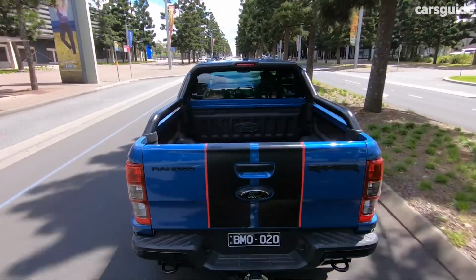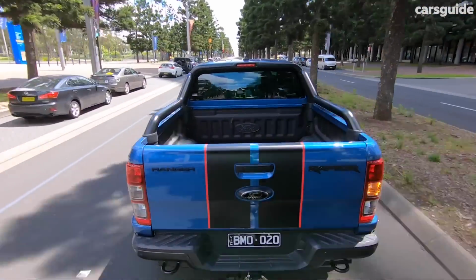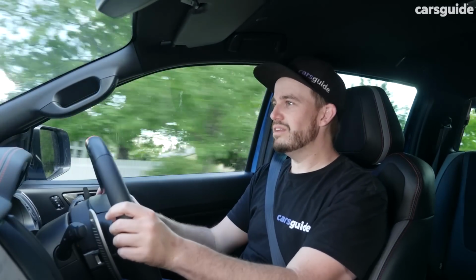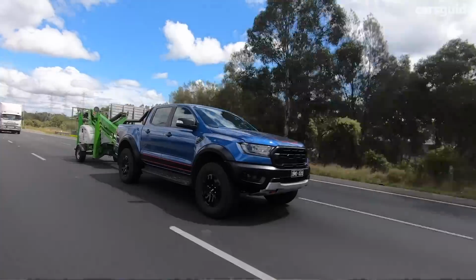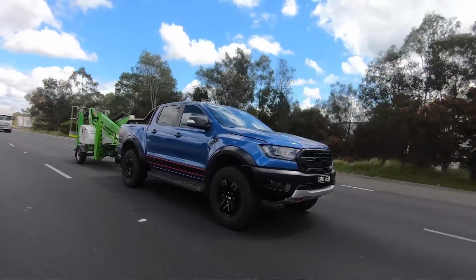Look, I'm not saying that the engine and transmission aren't up to it, they are, but it's more to do with the suspension and the way that it sort of wobbles and bobbles more than you might expect it to. It just doesn't have the level of composure at the rear axle that you might appreciate if you are going to be towing something heavy on a regular basis.